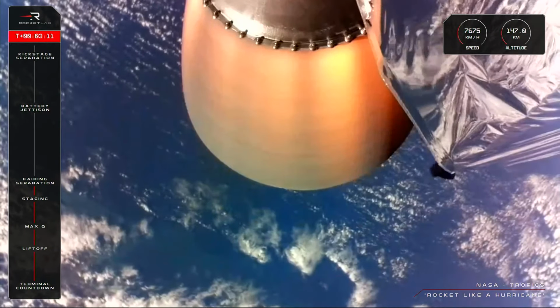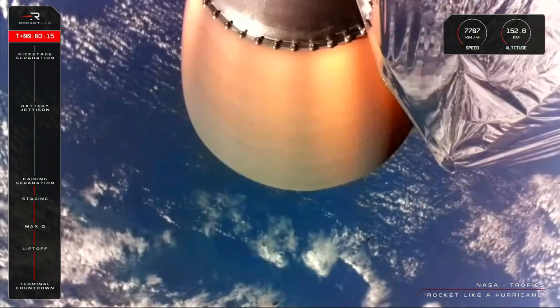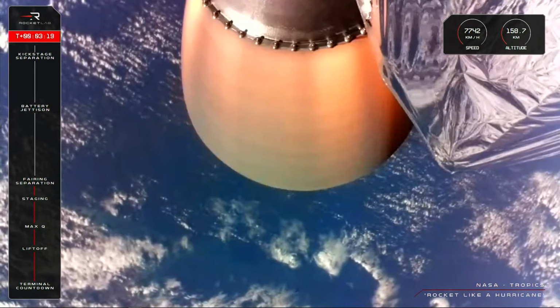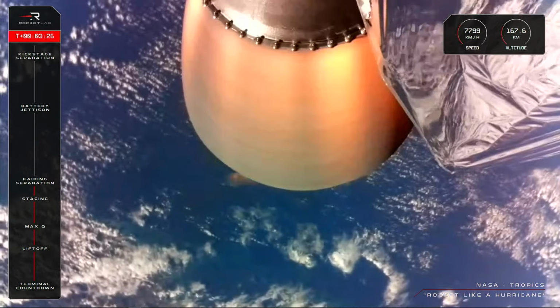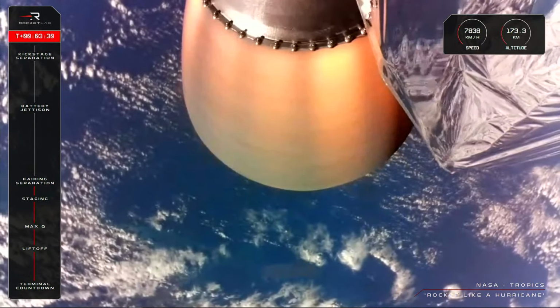Fairing separation successful. If you're looking at the screen at the right moment just there, you will have seen those 2 nose cone halves falling away as planned with the fairing separation. Electron is performing nominally on its way to orbit with a few minutes between now and our next mission milestone, the battery hot swap for our second stage engine at around 6 minutes, 52 seconds into flight.